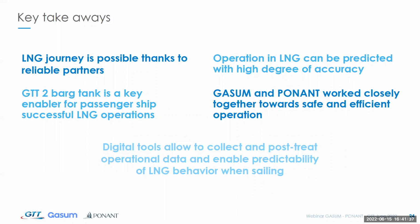So some key takeaways of the presentation we just had. The LNG journey is possible thanks to reliable partners. GASUM and PONANT worked closely together towards safe and efficient operation. Operation in LNG can be predicted with a high degree of accuracy. GTT's two-bar gauge tank is a key enabler for passenger ship successful LNG operations. And finally, digital tools allow to collect and then post-treat operational data and enable predictability of LNG behavior when sailing.